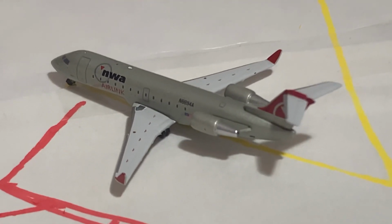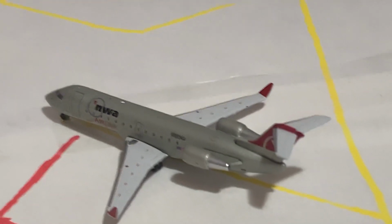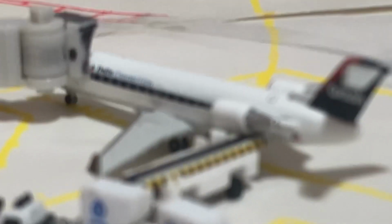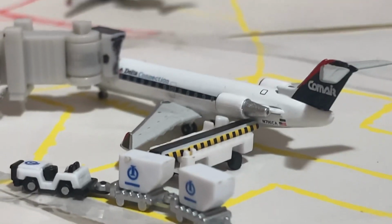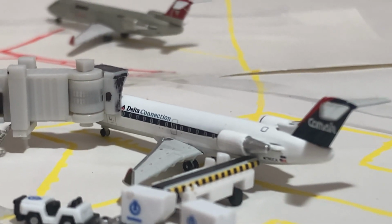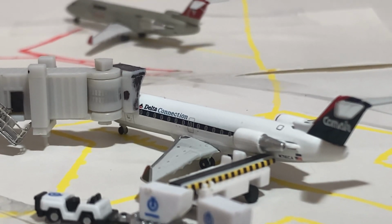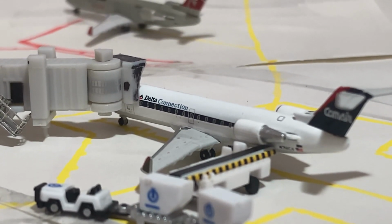Really awesome model, that's one of my favorites for sure. Great job there by Gemini Jets. Even though I didn't get it with a box, still looking very nice here at Retro Kalamazoo. So those are our only 3 aircraft here. I will definitely do more updates with this new setup. Definitely a lot better than using the current day Kalamazoo setup for my retro updates.